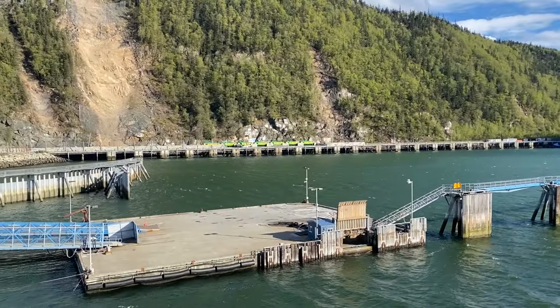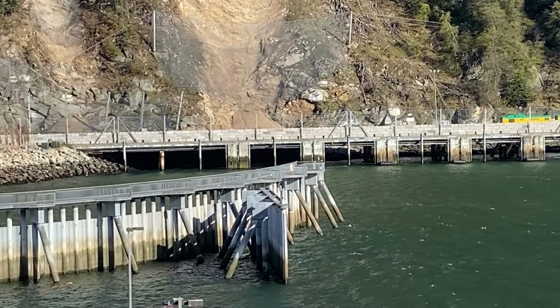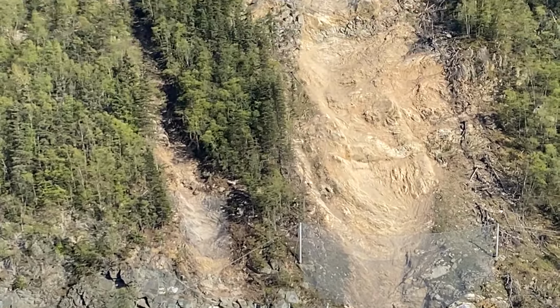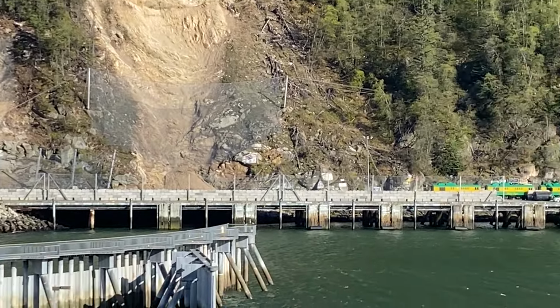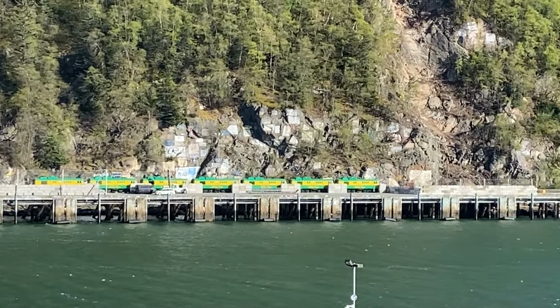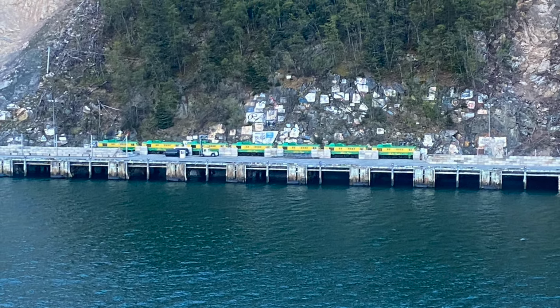In this next view, you'll see a great big landslide that's occurred. It looks like some of it goes under the pier, but as a precaution, they've stacked a bunch of ecology blocks and parked a line of the old shovel-nose locomotives in front of it to prevent that pier from getting carried away. That pier still serves cruise ship customers, so it's vital to the economy of the area.